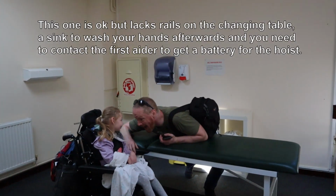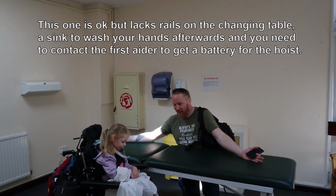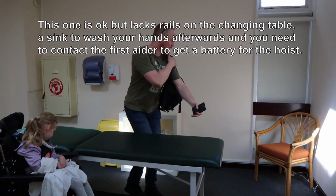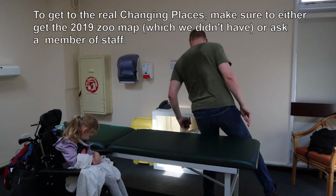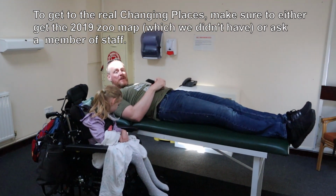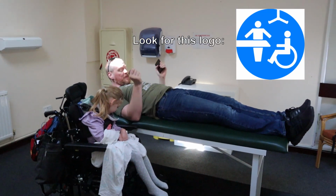The disabled changing facility at Whipsnade Zoo. Behold! We are impressed. So a proper hoist and proper changing table, adult size. Much big enough for me, and I'm 6'3". So you know, it's not bad.